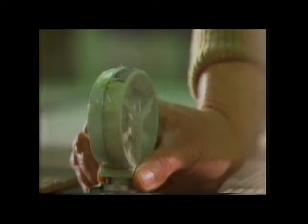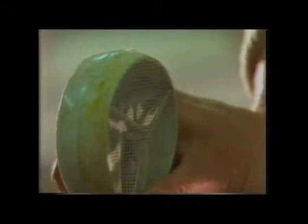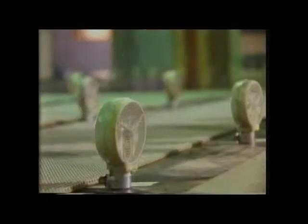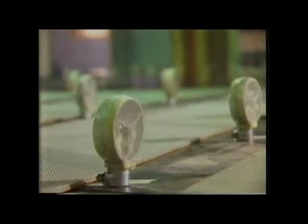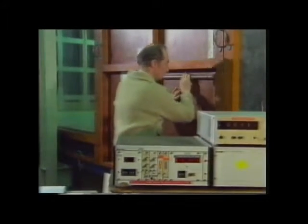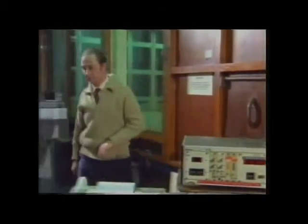Inside the wind tunnel is an array of mini windmills. In fact, they're special measuring instruments. They're being lined up to face the wind and will be used to measure the amount of energy the wind is carrying. When the wind blows, blades inside turn. The faster they go, the more energy they're collecting. Now for the test.